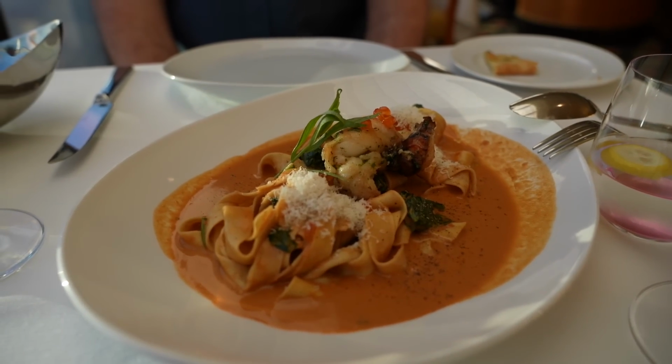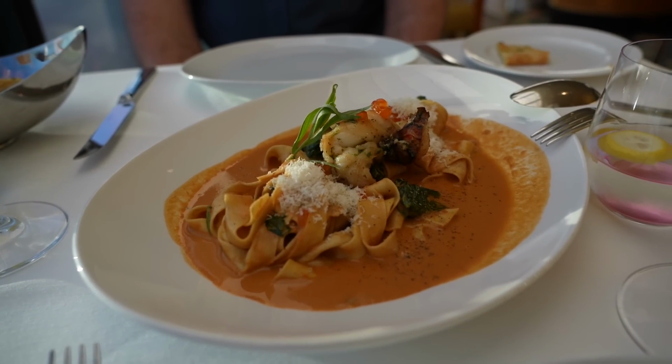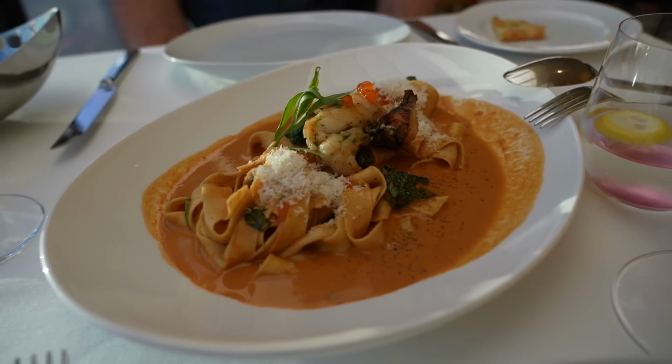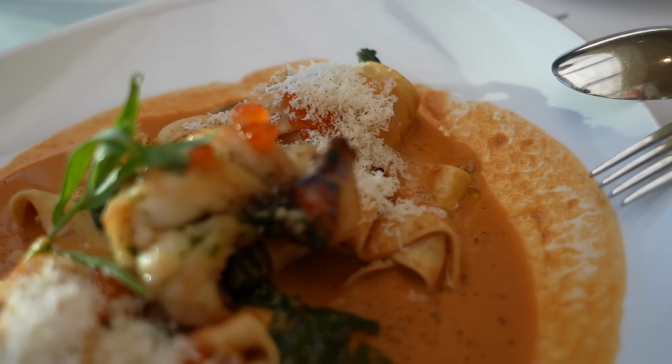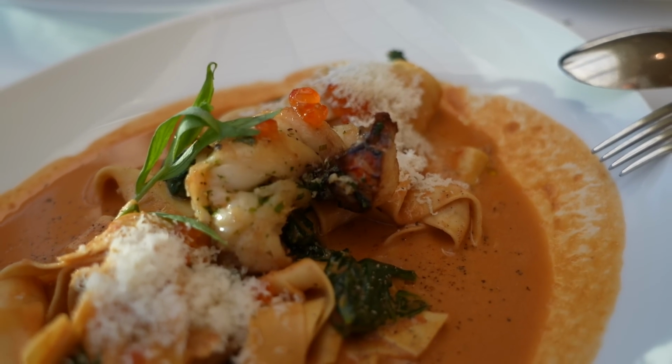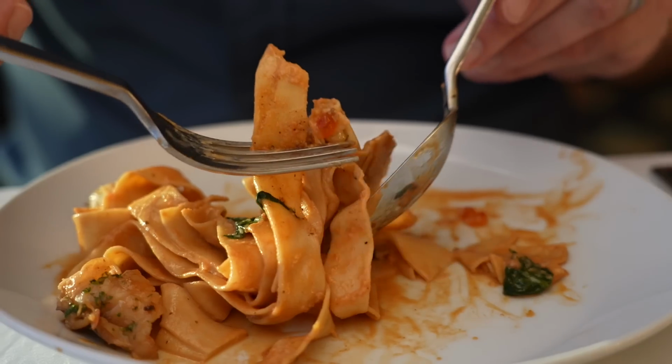Our starter has arrived, and Steve and I decided to share this. This is the pappardelle. It's served with grilled lobster, pappardelle pasta, leeks, salmon caviar, truffle oil, and a tarragon cream sauce. So we are digging into the pappardelle, and I have to tell you, I'm enjoying this a lot.